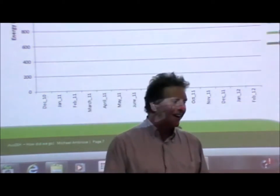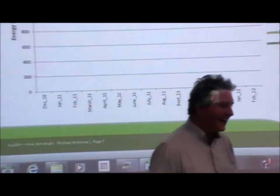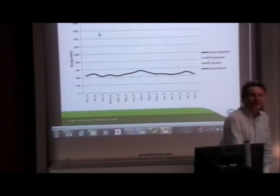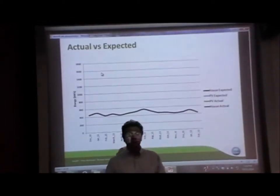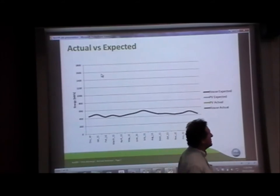But they did. So again, it's an interesting exercise in the human behaviour side of things. So actual versus expected. This is where it does all get interesting, from a researcher's point of view. So this is what we expect. We did modelling on it, some fairly sophisticated modelling, and this is pretty much what we expected the house to do.